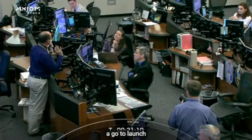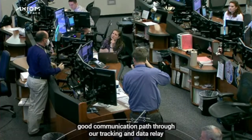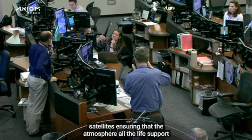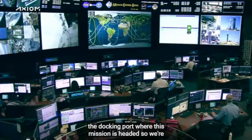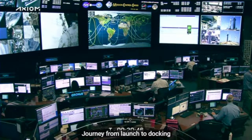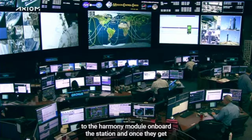crew up there. So we're looking at everything from those core critical command and control computers, verifying we have a good communication path through our tracking and data relay satellites, ensuring that the atmosphere, all of the life support systems onboard are functioning, even the mechanical systems like the docking port where this mission is headed. So we're expecting today's flight to be about a 20.5-hour journey from launch to docking, with the Crew Dragon Endeavor headed towards the Node 2 Zenith. That's the space-facing port on the top of Node 2, the Harmony module on board the station.